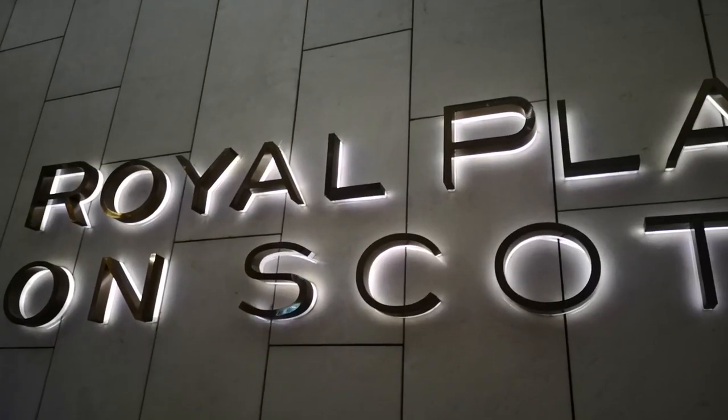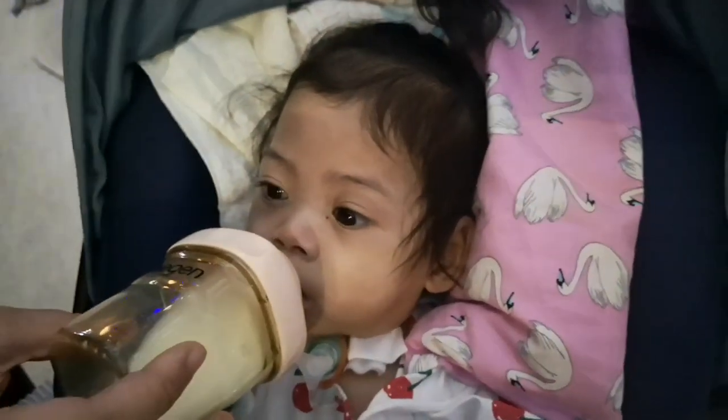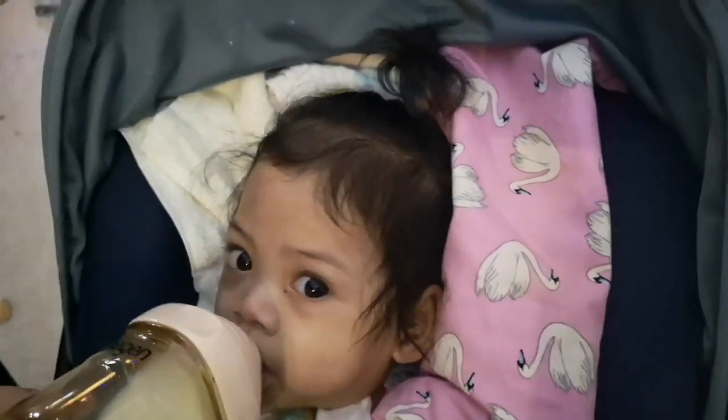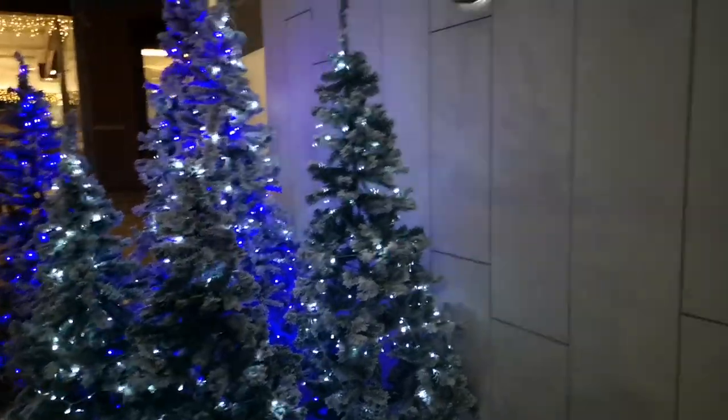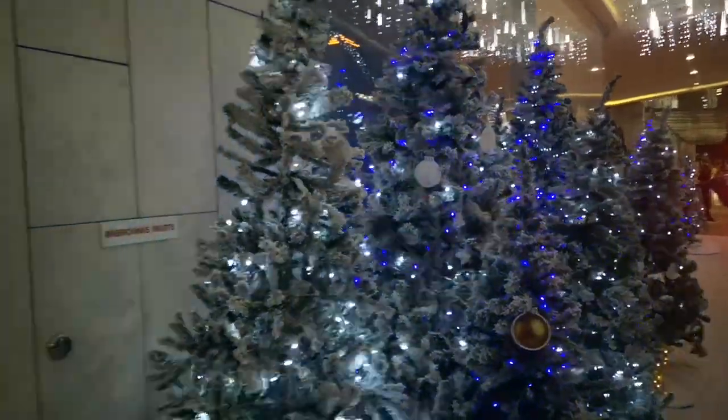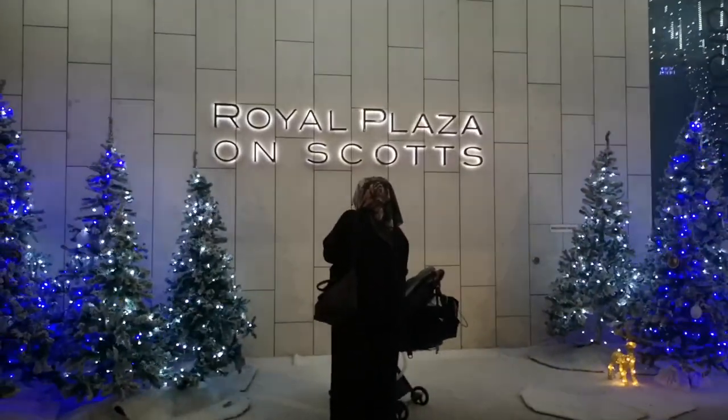We are going to take a walk to Orchard Road and perhaps some luxury brands. Carousel is at Royal Plaza On Scotts. So baby, stop for a while for feeding time. By the Christmas tree. So hold on, this is a Christmas decoration outside Royal Plaza On Scotts. So I show you. There it goes.